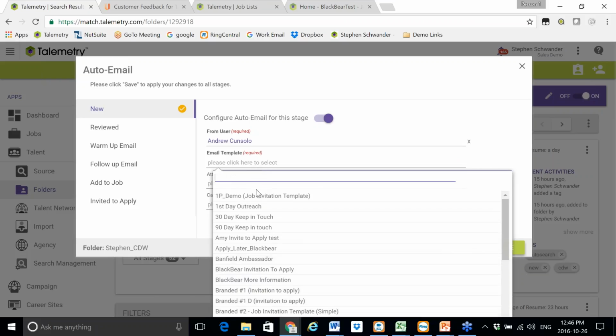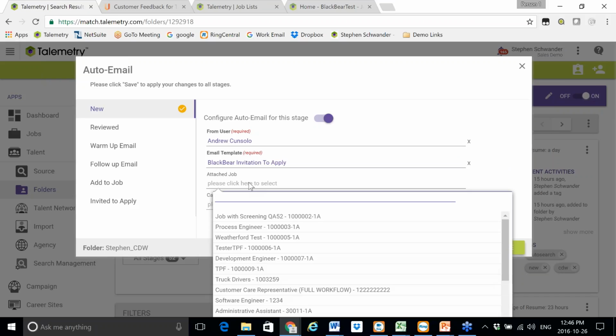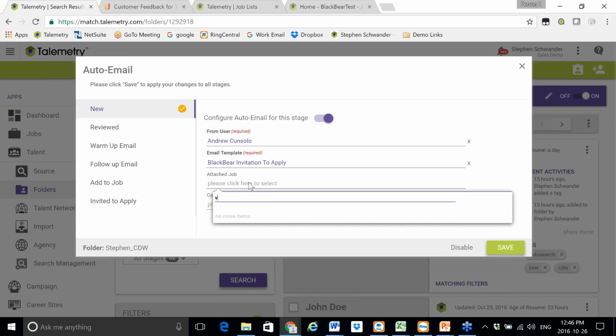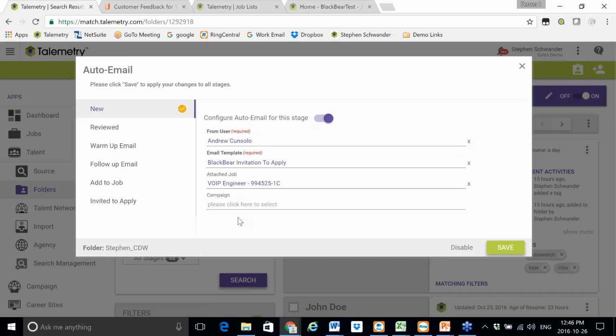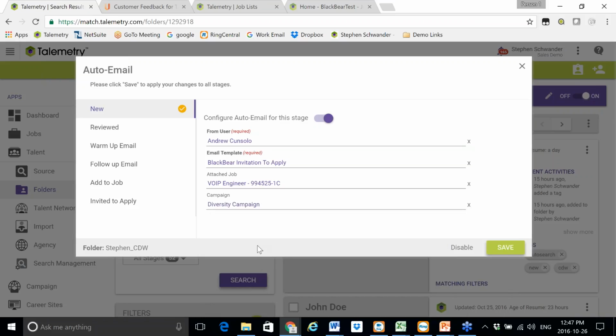I want to use a specific template. In this case, I'm going to use a branded template to invite them to apply for a job. And I want you to attach that voice over IP job to this template so that they have the specific URL to click when they get that. And let's say we're tracking this against a very specific diversity campaign, because we're sending emails, placing job ads, and creating websites all against the same diversity campaign.